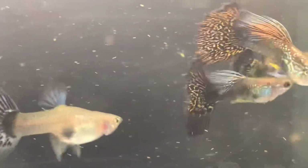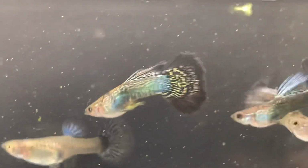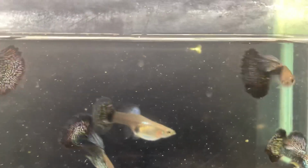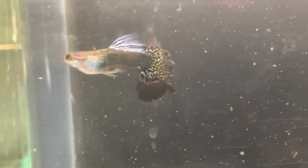And I don't know what I'm going to call these, because they came out of the dark blue dragon line. I guess I'll just call them multi-color dragons maybe. I don't want to misinform anybody, but they should give you fish that look like this and males that are dark blue.